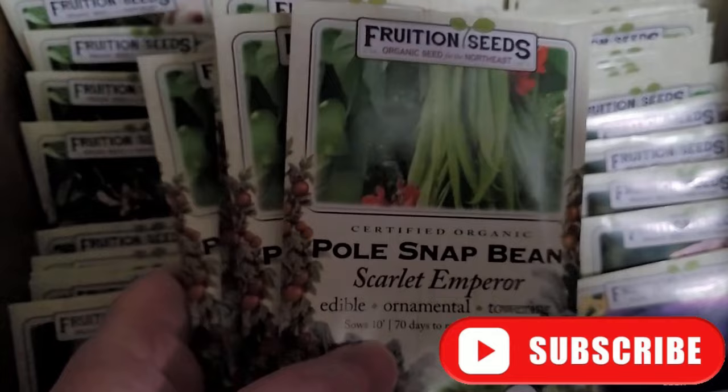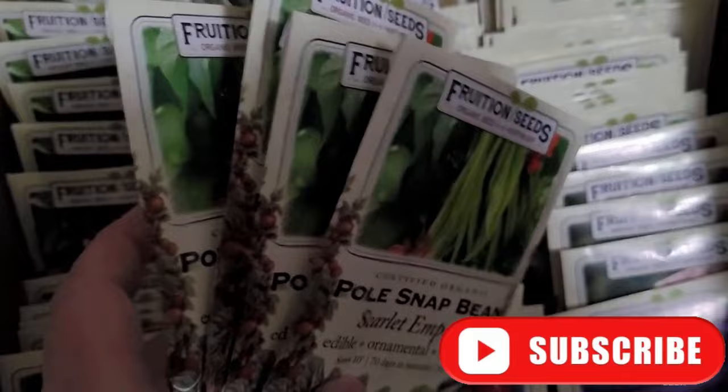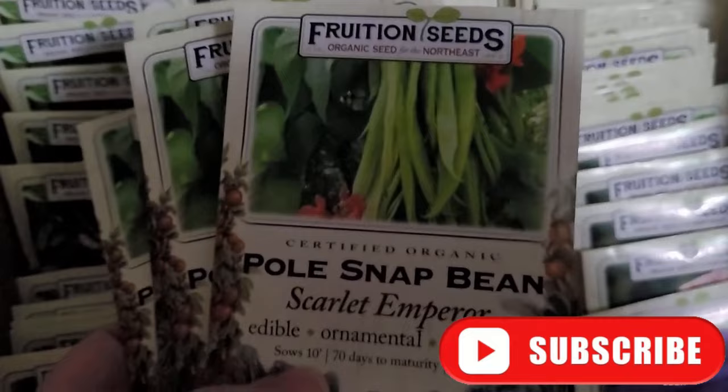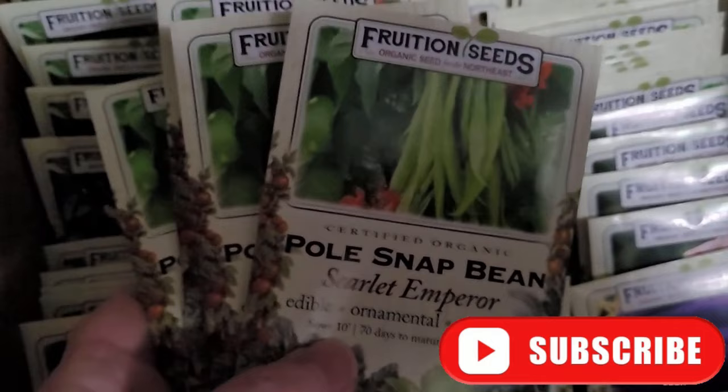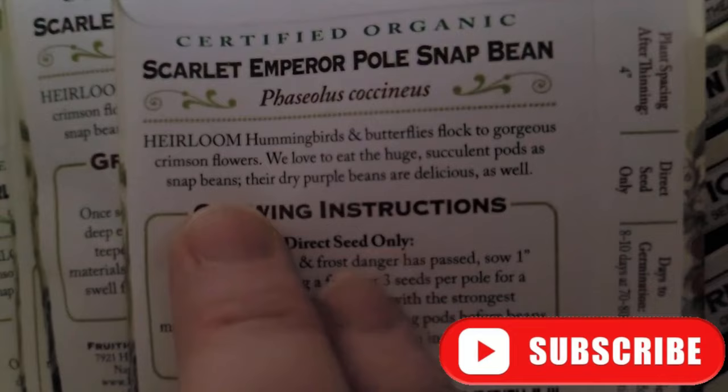Scarlet Emperor Pole snap beans are absolutely beautiful. They are not lying when they call it ornamental. Absolutely beautiful, stunning. They need something to climb or some kind of trellis. And you do want to direct sow these. Don't start them indoors. It'll just be a tangled mess. And they don't really like to be disturbed. The flowers attract hummingbirds, bees, and all of that good stuff. On the packaging, it does say that you can eat them as snap beans.